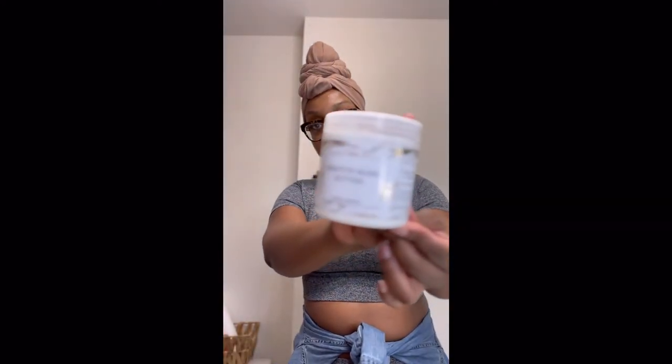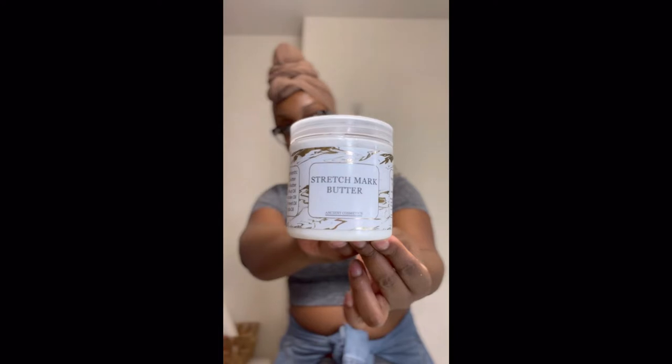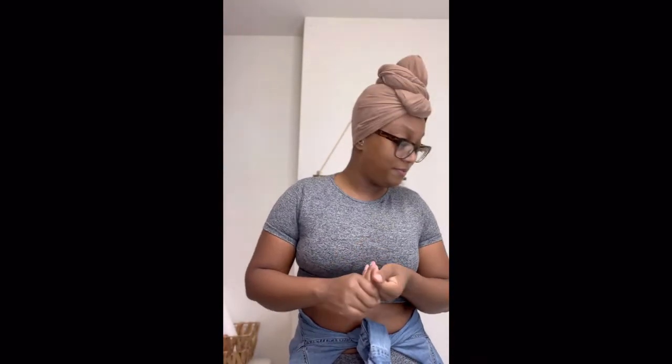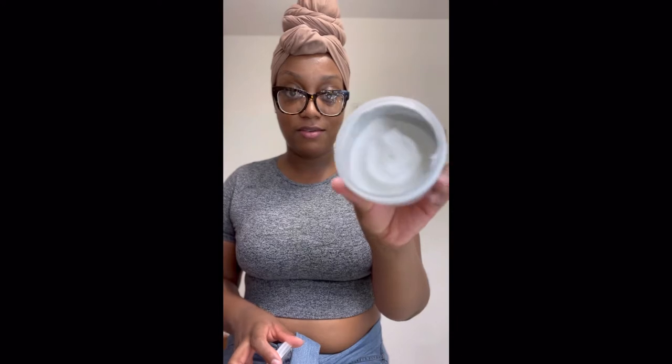Hey y'all, so I wanted to do an update on my Ancient Cosmetics stretch mark butter. I've been using it since about March 23rd or around about that date, and today is June 30th. It's about to be July, y'all. Where has the time gone? But y'all, I still have some left.